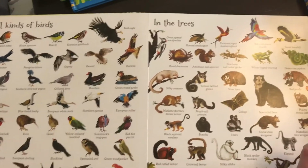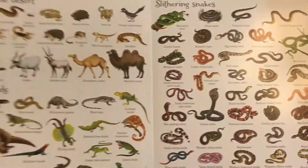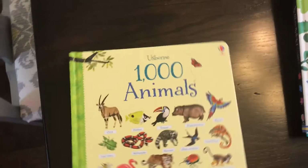We own this one, and we also have 1,000 foods to eat. It's great for picky eaters, just learning some different variety in their diet. Even my 8-year-old loves to look at this book.